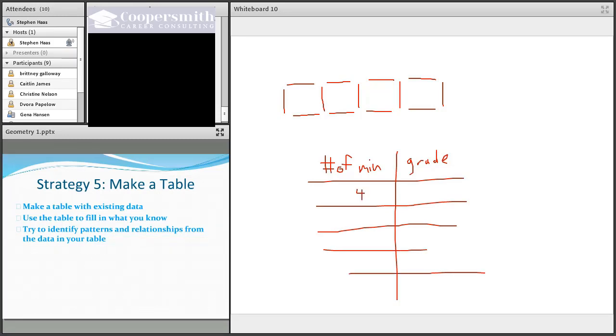The second time I studied 60 minutes and I got an 80. The third time I studied 90 minutes and I got an 85. And then I studied 2 hours and I got an 88. And then the next time I studied 3 hours and I got a 91 or so. Well, obviously there's a pattern here. The more I study, the better grade I get.